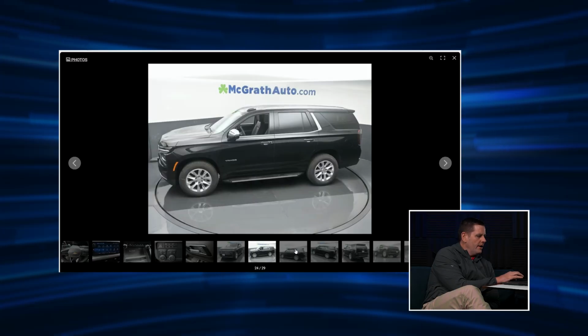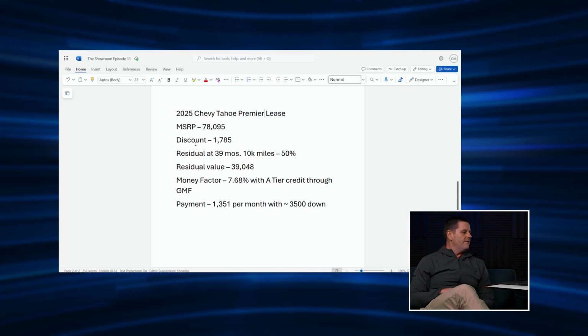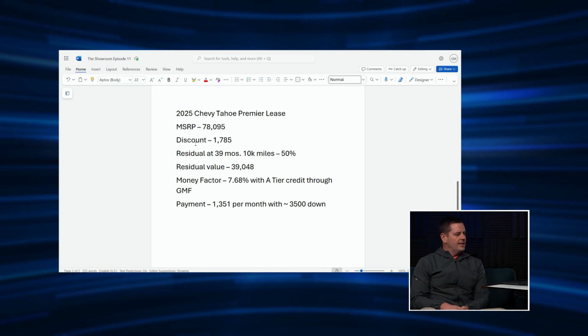Here's a good front angle picture of the Tahoe we have. And so lease-wise, this is a $78,095 MSRP, discount at $1,785. The residual at 39 months, driving 10,000 miles a year, is 50%. So that means your residual would be $39,048 at the end of the lease. The money factor, 7.68% with A-tier credit through GM Financial. So the payment with $3,500 down, which we kind of stay consistent, just pay your tax and license and your first payment down, that kind of knocks that out, is $1,351 per month on that Premier Tahoe.